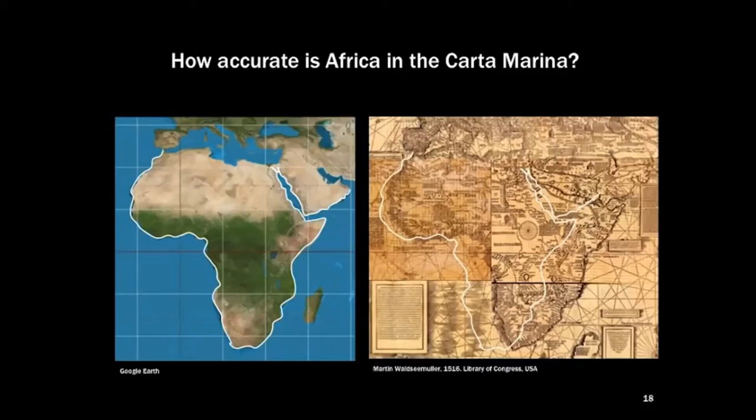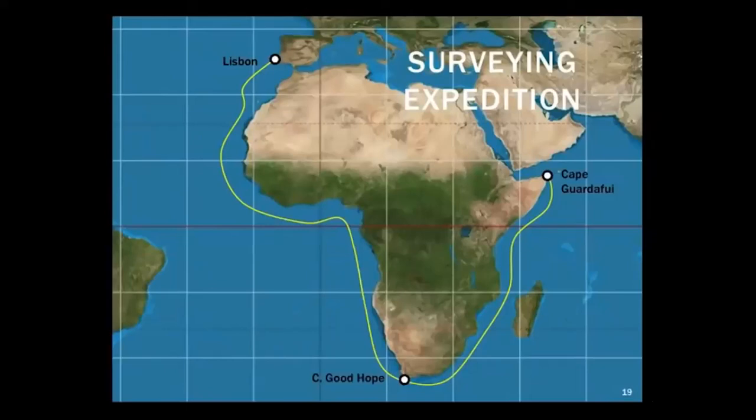In order to put ourselves firmly within the navigational and cartographical reality of the time and avoid anachronism, let us imagine the following experiment. Suppose that we take part in a surveying maritime expedition in the beginning of the 16th century with the purpose of representing the coasts of Africa on a chart. Departing from Lisbon, the idea is to sail around the African continent up to Cape Guardafui, keeping the ship as close to the coast as possible.